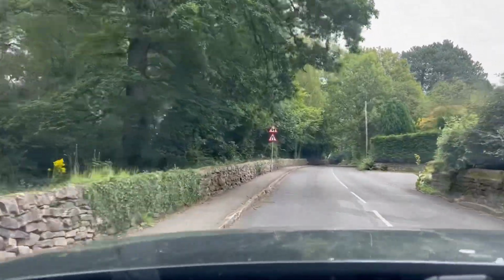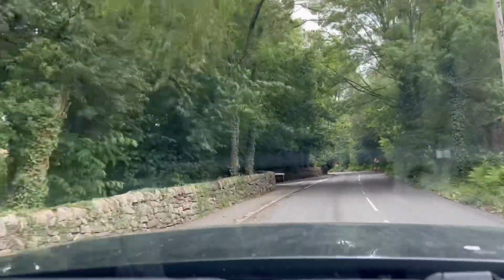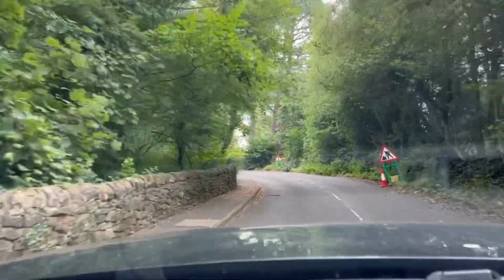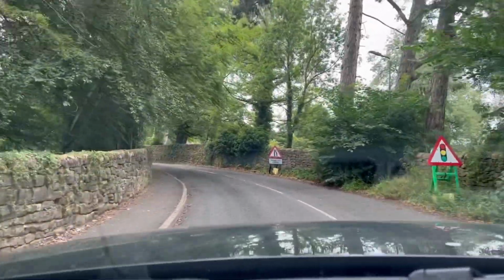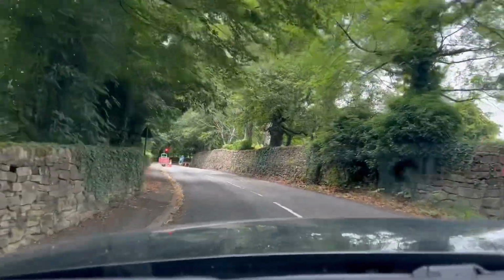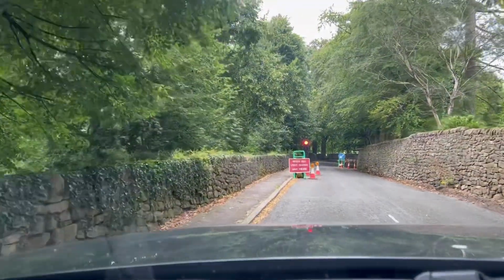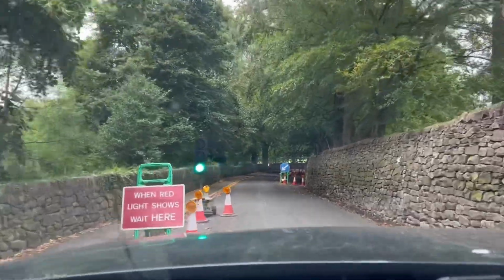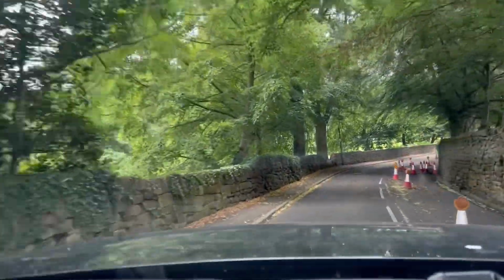Well, this is diverted traffic, so you're supposed to come this way. That sign said diverted traffic, pointing this way. Mind you, there's also a sign for roadworks. Single file traffic. Oh, they must be coming this way. Traffic light. Of course, there's a traffic light. Yay! Saw us coming. You watch, she will get up here and there's a road block straight across the road.